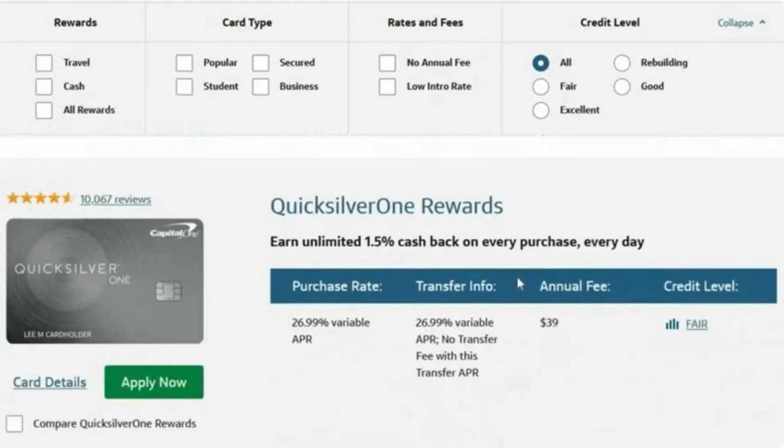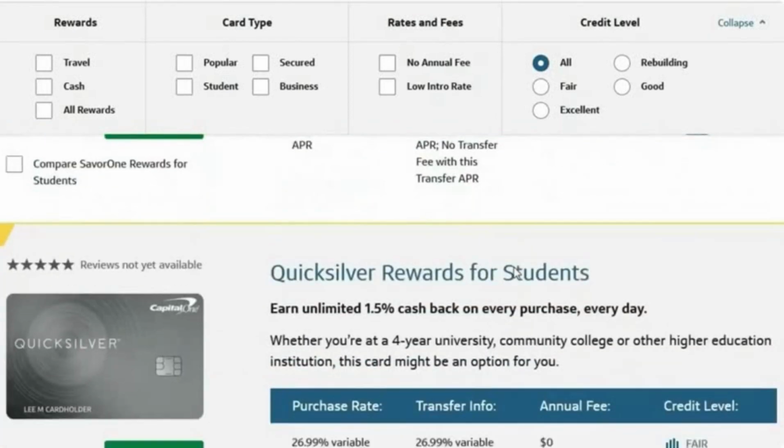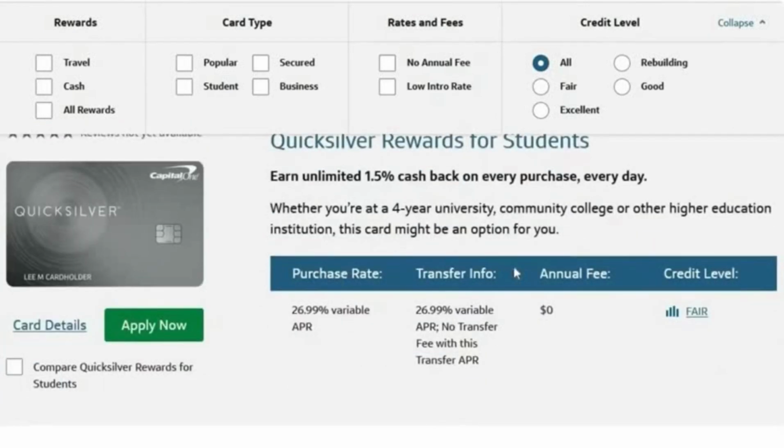All right. You got the Quicksilver One Rewards, fair credit. Like I said, this one for under 600, you may get this one because it's fair credit. 1.5% cash back, and it's a $39 annual fee. All right. Savor One Rewards for students. If you're a student, you might want to check this one out. All right. Fair credit. Have the Quicksilver Rewards for students.